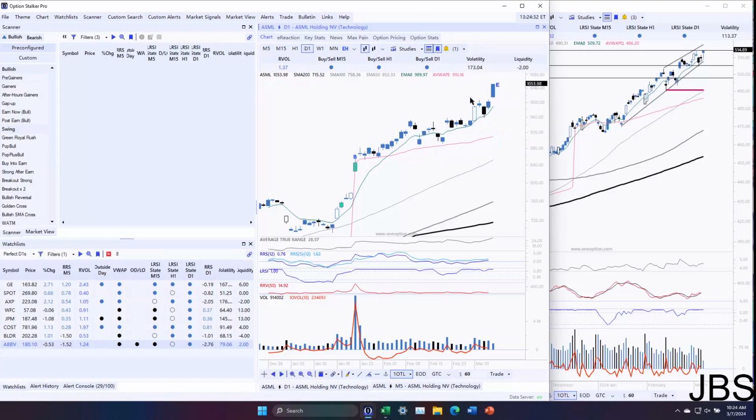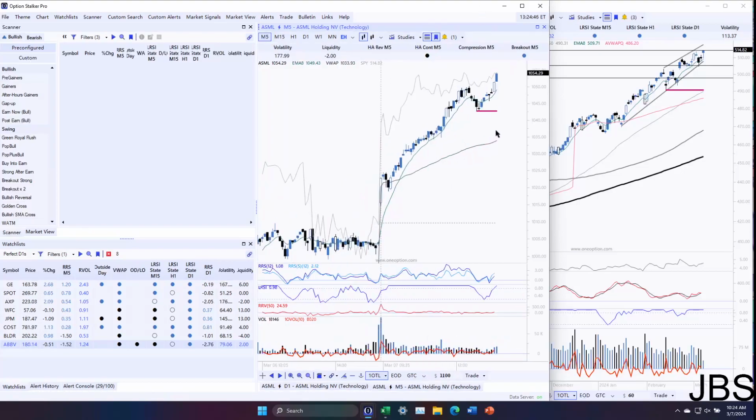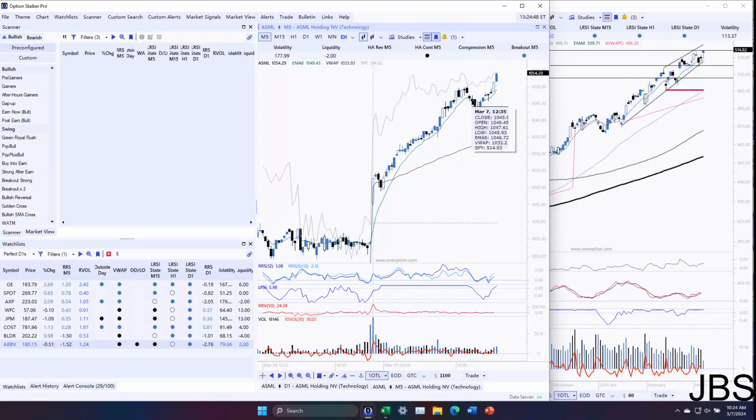But I believe that this is one that we can most likely stick with until we get a bearish hammer or a bearish engulf. Those are two separate things. So ASML, let's look at the intraday chart.